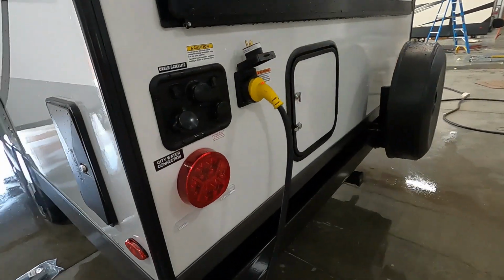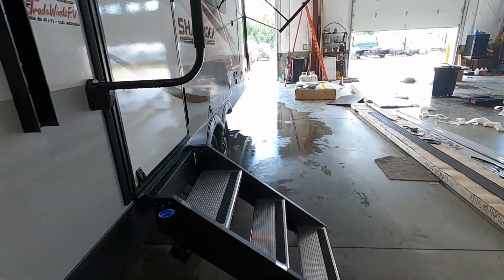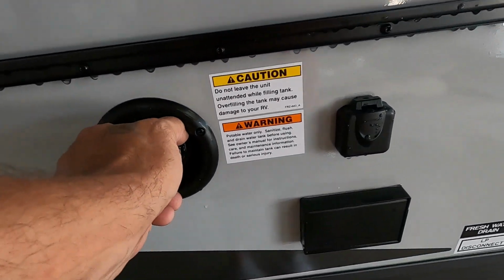Now let's say we're going to go camping and we're not going to use city water. We're going to use potable water and go boondocking. In that case, we'll fill up our freshwater tank, which is over on your campsite side. No need for a water pressure regulator here. Simply use a hose.